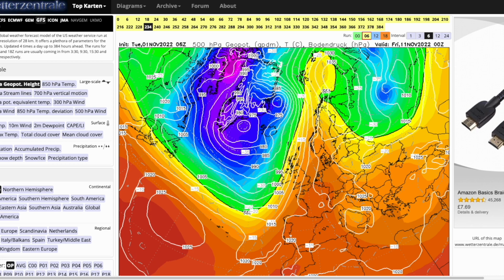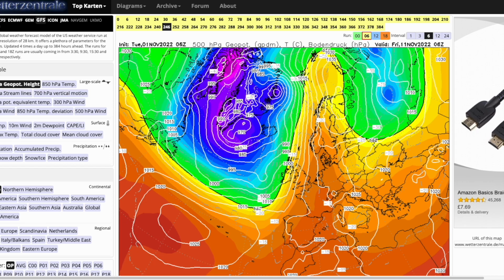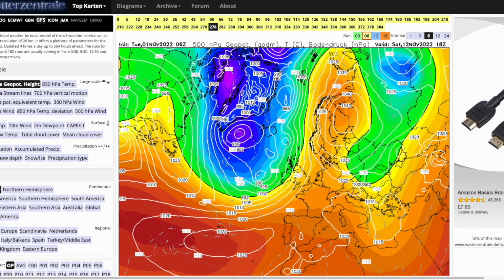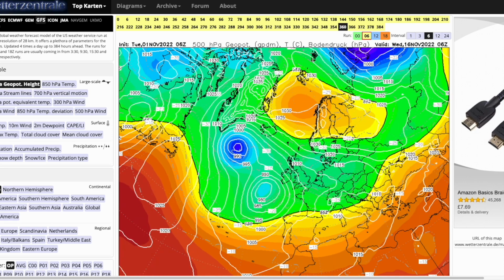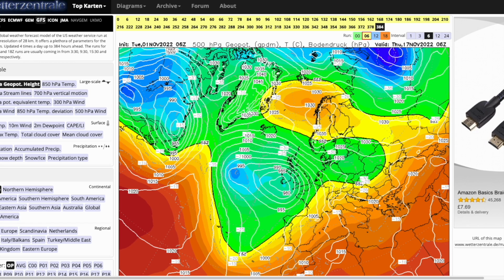Now that's the pattern that the GEM and the ECM get to, where it's a very strong southerly wind, big blues over Greenland, and you'd think this is a very mild setup, and it actually is. But watch what happens to the Scandinavian high. It starts to battle against the tropospheric polar vortex, and it wins out, and we see easterly winds. Now, it's not ridiculously cold.